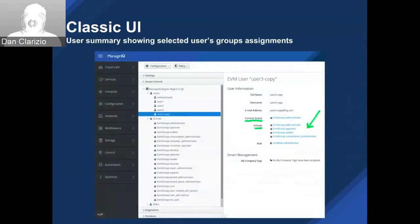All right, so there's the standard user defined in ManageIQ, and it belongs to multiple groups. So you can go in there and adjust which groups the user belongs to. It had been supported for external authentications like Active Directory, etc. But now you can do it for internal users as well. Next slide.